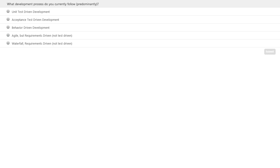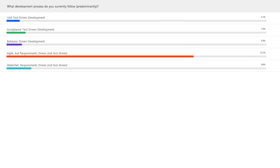So let's see what we got here. So most people are doing Agile, which is great. Are you guys able to see? Okay, so yeah, now we can see that most people here, far and away, are doing an Agile requirements-driven approach, not yet doing a test-driven approach.